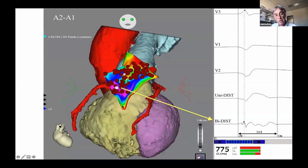So this is from the outside of the right ventricle. This is the right ventricle. This is the pulmonary artery. This is the aorta. The red here is the aorta. And he measures signals over the right ventricular outflow tract. You are here on the right ventricular outflow tract. And these signals are very abnormal. There is a lot of delayed activity in this particular area of the heart.